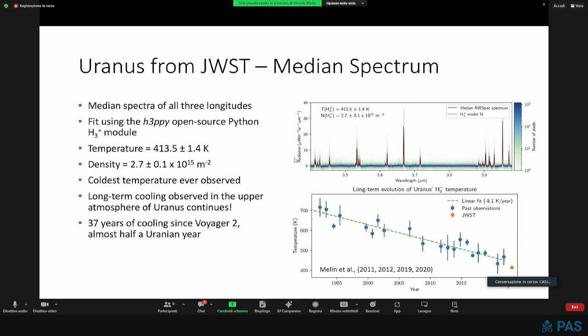So there's a red line, which is the model, and you can barely see the data underneath it, right? The spectral fit is amazing. And so we get a temperature of 413 Kelvin, plus or minus basically 1 Kelvin. Amazing data, but we know that.